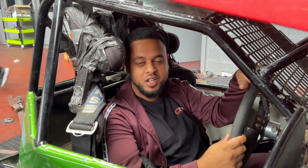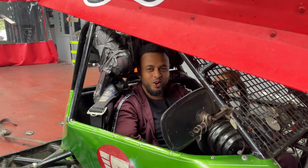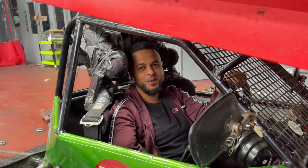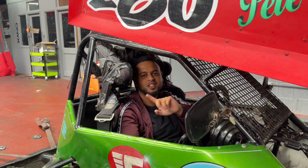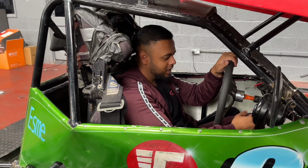We just done 5 runs on there, about 200 newton meters of torque. It's actually a full contact sport, so you can whack people out the way. But the funny thing is, you only go left, so it's a circuit, and you just go left. Let me show you how we get out of this car, yeah?